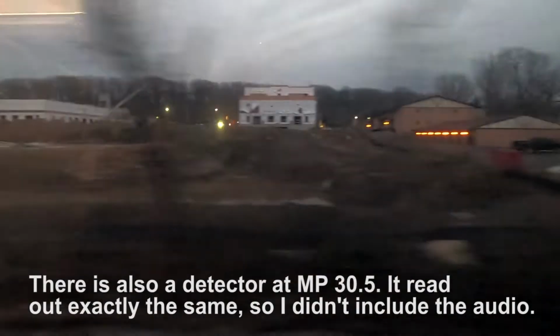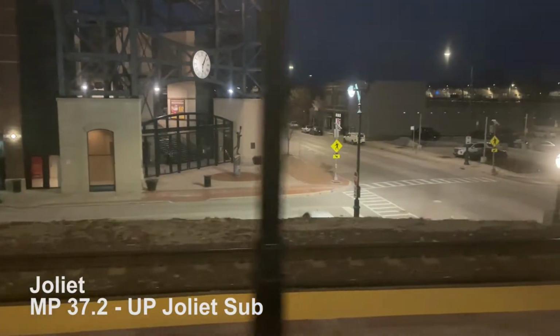CN detector, mile 17.65. Main 1 south found. No defects. Temperature 32F. Total axles 24. Speed 79. Detector out.